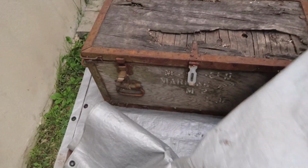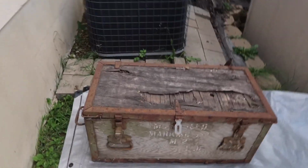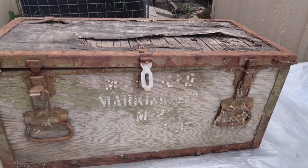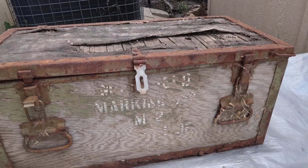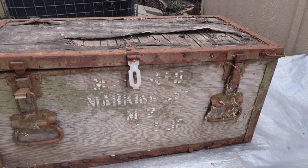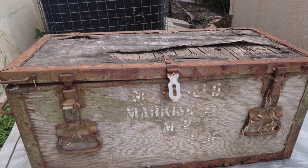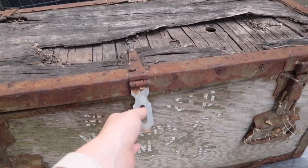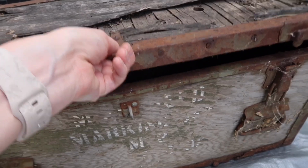Oh snap. So this is an old marine trunk. You can see that it says marking something M. I think it's from the Marines, I don't know. It definitely looks like an army trunk, but yeah, so it's all rusted and beaten up, which I love. And then we're trying to get it open.